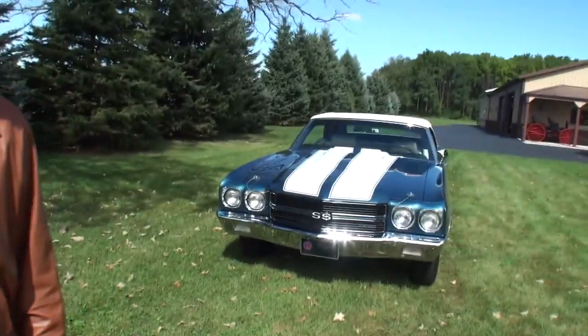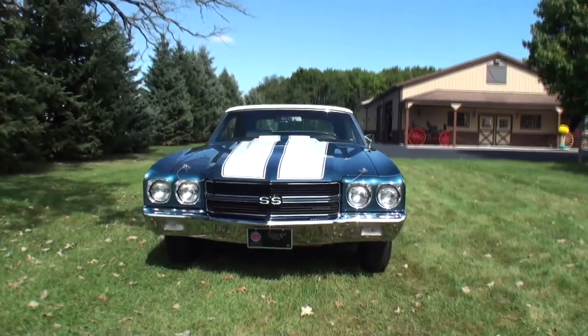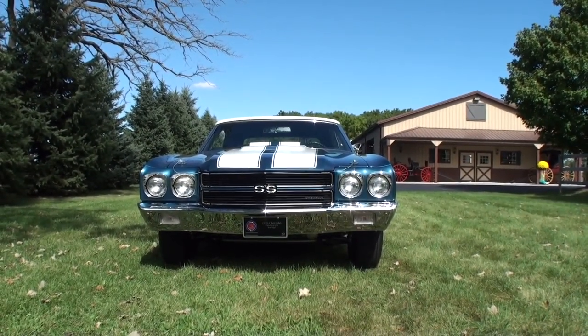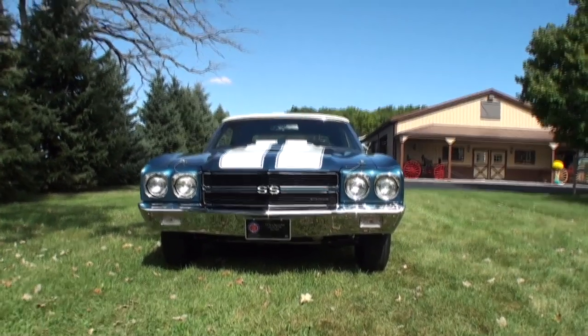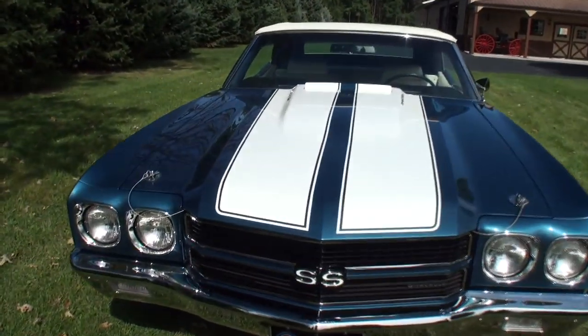I love this car. We love the muscle cars on the channel. Ken, step right alongside me. You've had this one since 2014. Right. And that's the big dog Chevy. Big dog. So what made you say yes, or was it just that you loved it? I mean, the color combination is fantastic. I love blue cars, the white stripes.